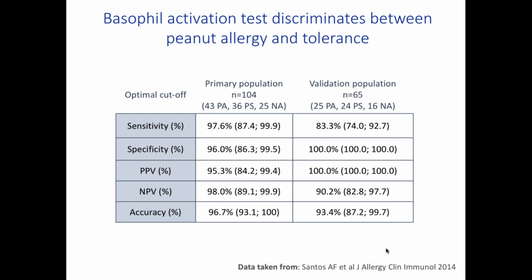We then went on to do a more detailed analysis, namely ROC curve analysis, to characterize the diagnostic performance of this test. So we have identified an optimal cutoff, which was the best balance between sensitivity and specificity, using data from 104 children, which constituted our primary population of the study. And in this population, whose data was used to generate the cutoff, the sensitivity was approximately 98% and specificity was 96%, with an overall diagnostic accuracy almost reaching 97%.